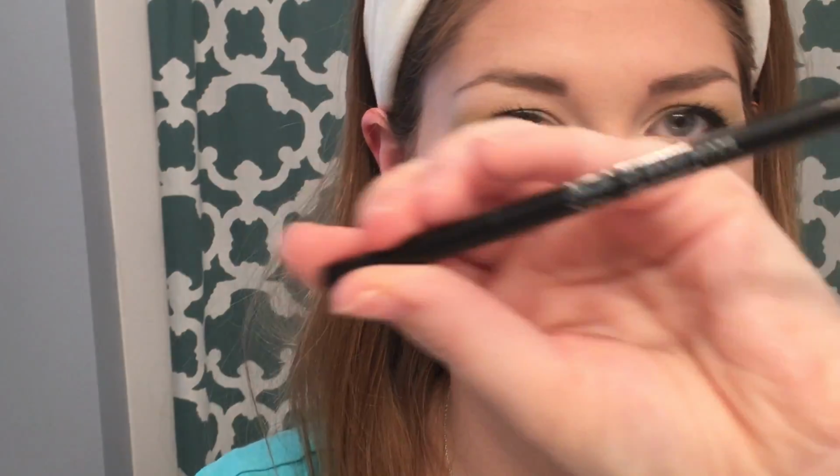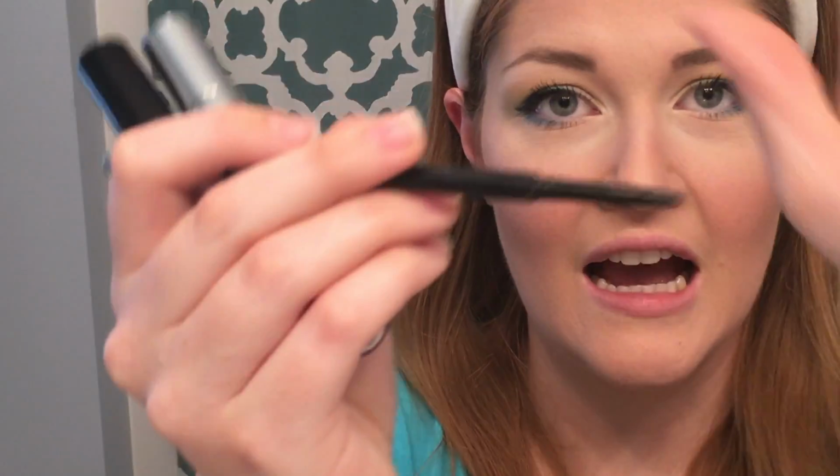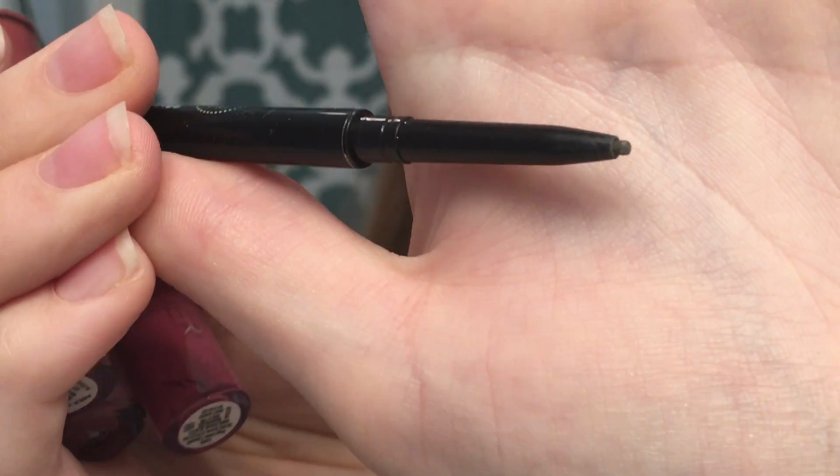I also got lipstick from BH Cosmetics. They had a 2-for-1 sale, and instead of sending me my second free lipstick, they ended up accidentally sending me an HD brow pencil. I'm not upset. I actually used it today on my brows. I like it. It is the tiniest tip I've ever seen, and you have to kind of work with it, but it does such a nice sharp line for the end of your eyebrow.